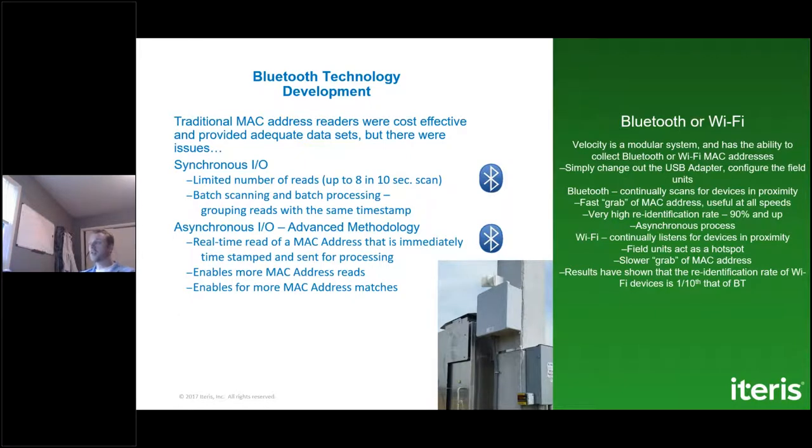Car stereo systems usually are advertising all the time. This is primarily a safety metric so that users aren't trying to go through pairing screens and all that stuff while they're driving down the road. So they are a little bit different.